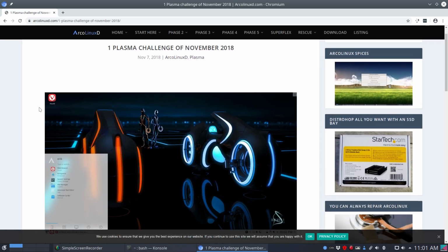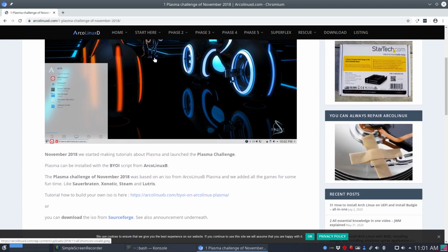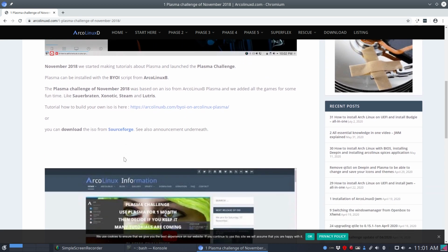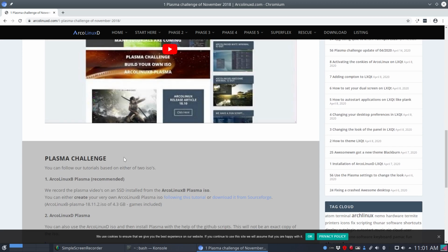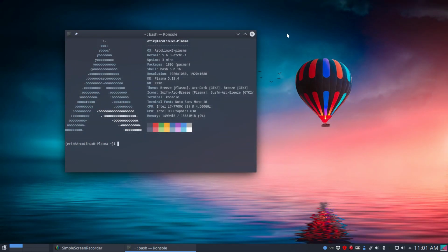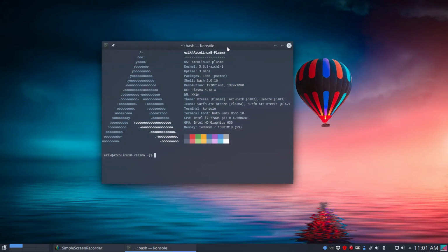That's that long ago. On November the 7th of 2018, we said, hey, let's start with an SSD. Let's install an SSD and let's keep rolling. Basically, the Plasma challenge, that's what this is about. Just learn about Plasma and keep rolling. In the meantime, it's 2020, and in January 2020 I said, look, I'm going to learn more about Plasma.